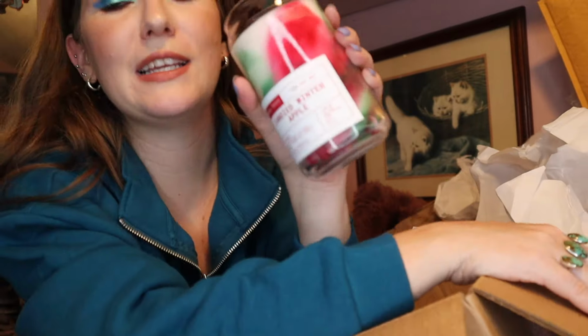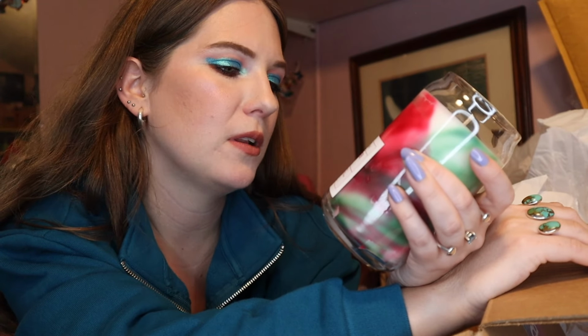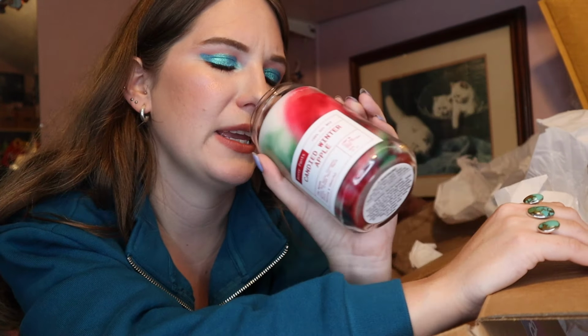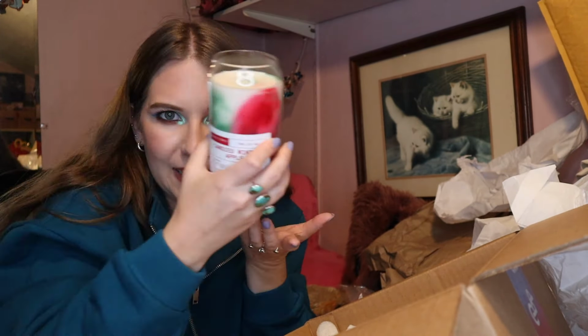This is one that I was really excited about aesthetically because I love red and green together. This is Candied Winter Apple: juicy red apple, cinnamon, neroli, orange zest, maple glaze. And it kind of smells like apples. It smells like an apple soap. I should say too, my first impressions of these are just based on me smelling it in the jar, obviously. When it's burning, sometimes they smell differently. But I do feel like this one is probably my second to least favorite, but I still like it.